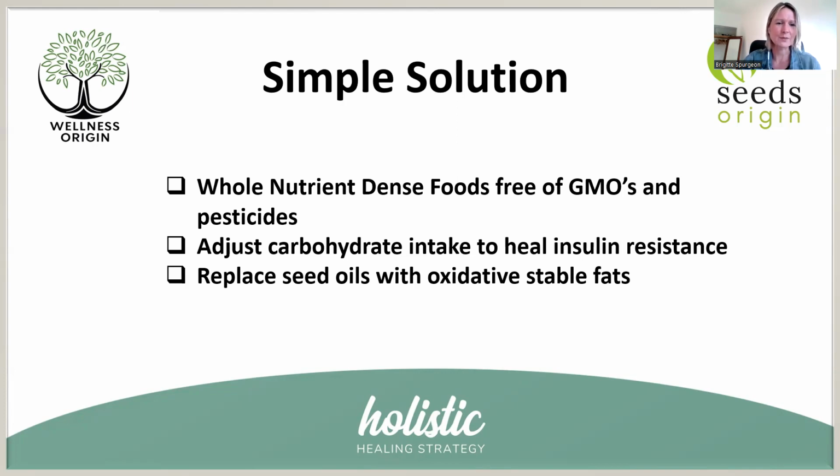All right. And then the third thing, so important, and make sure you do go back and listen to the seed oils webinar, but replacing those seed oils with oxidative stable fats. And also remember, these oxidative stable fats, these omega-3 fats and saturated fats, they are going to help our body fight inflammation. These fats are anti-inflammatory. So that's going to be like your olive oil, your avocado, your coconut oil, your butter, and your animal fats, like your grass-fed animal fats.